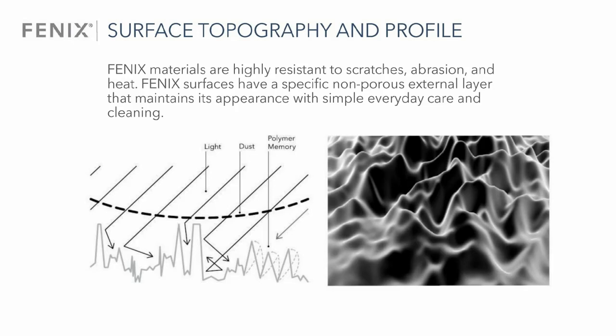With that, when you touch the surface, that's where your actual fingerprints or any oils or dust are resting, on those microscopic tops of those mountains. And that's why it feels so soft to the touch, because you're touching the smallest amount of it. As you can also see, the peaks and valleys do have a polymer memory. So as those are pushed down, there is the ability to bring them back up.